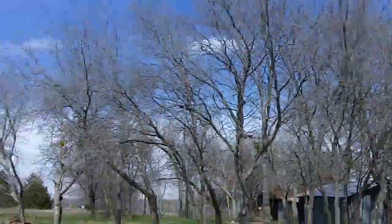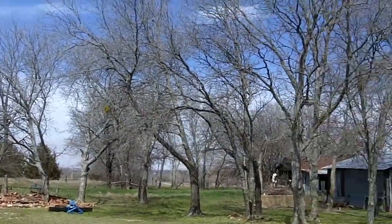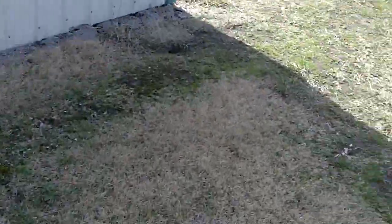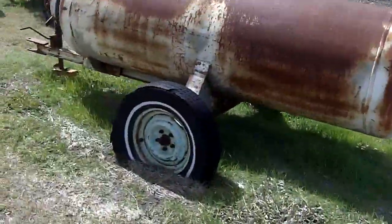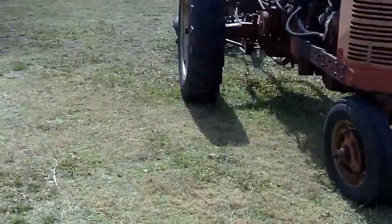See some mistletoe. Can't tell if that could be mistletoe on that tree or not. Let's get back here, that way we'll be out of the wind. The wind's out of the northeast. Well, mostly in the east.